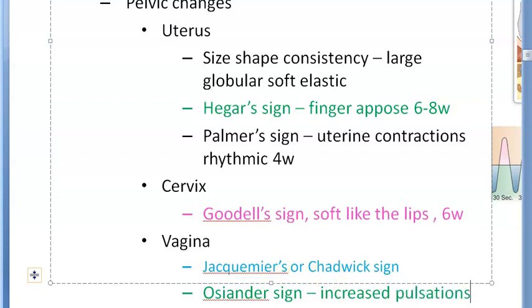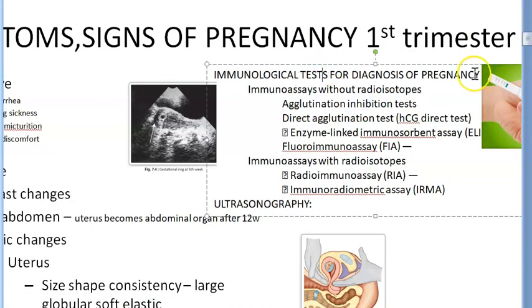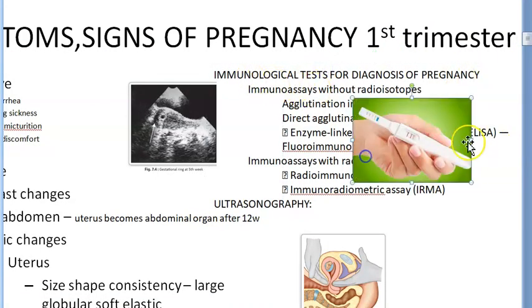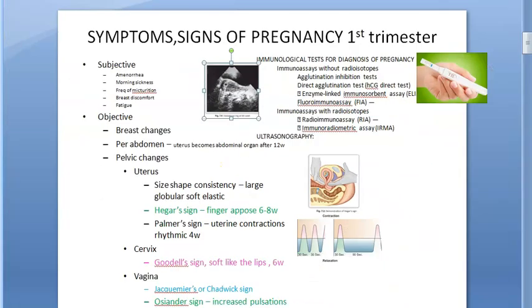can be felt in the lateral fornix. Okay. Then immunological tests for diagnosis of pregnancy, that is the beta hCG levels you will check, an antigen-antibody reaction. Ultrasonography, we said you can see the gestational ring, and fetal heart, cardiac activity you can make out. Okay, that's it about the signs and symptoms of pregnancy in the first trimester.